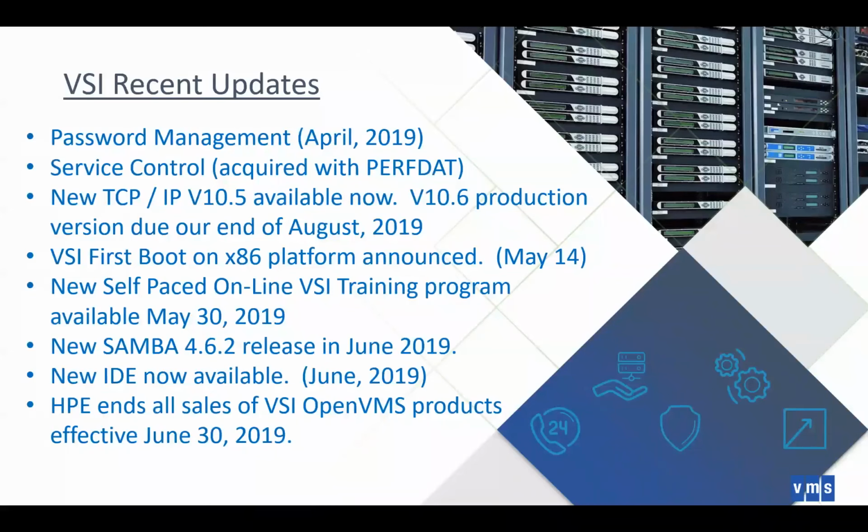This serves as a state-of-the-art development environment on the Windows side, where you can create, edit, modify, compile, link your applications, and in the background, the compile and link stuff is done on the VMS side, but the front end will be using all state-of-the-art graphical features of a modern Windows PC.